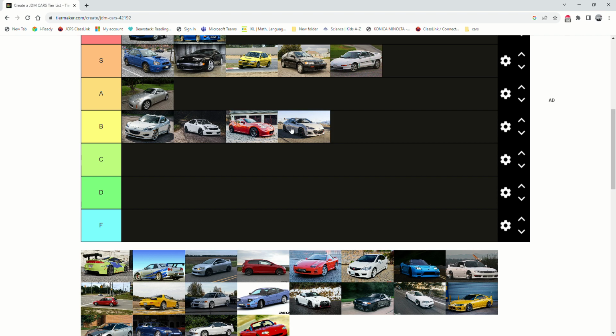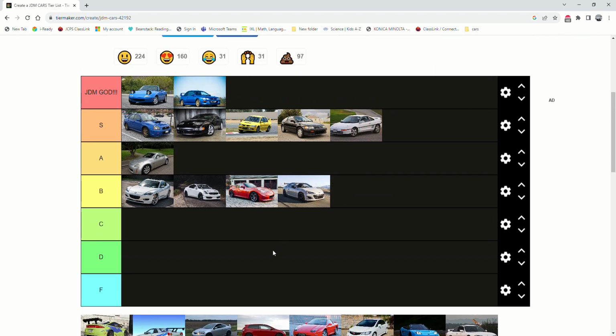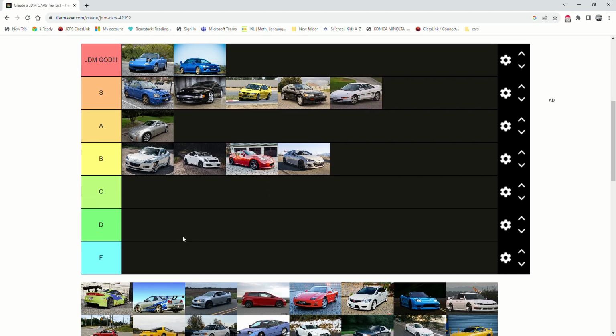But yeah. So, yeah, I think it's a little bit mid. I like the new one better, to be honest.